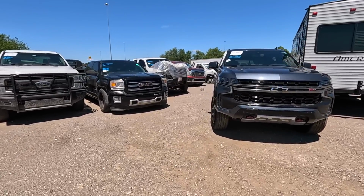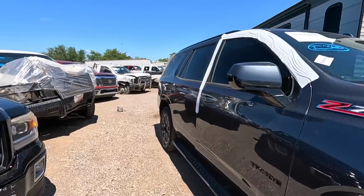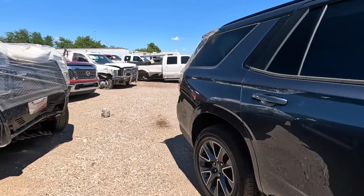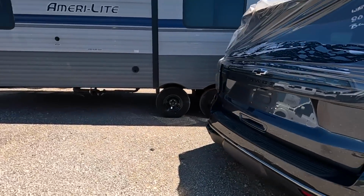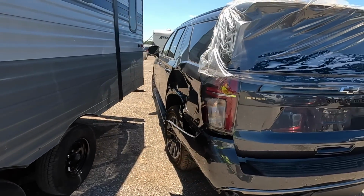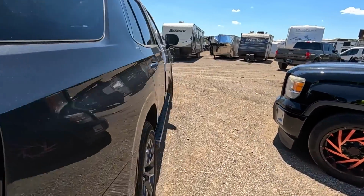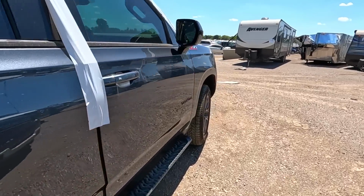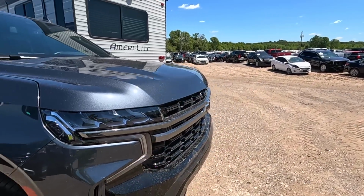You know what this is? Another damn car payment. That's what it is. 2021 Chevy Tahoe. I love the new design. I do. I'm not the biggest fan of the back, but I think the front looks really, really good on these. But again, I don't really need something quite like this.